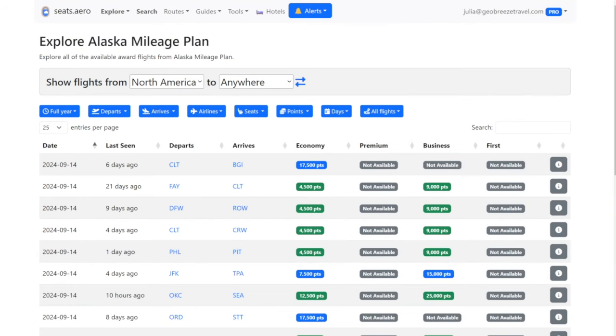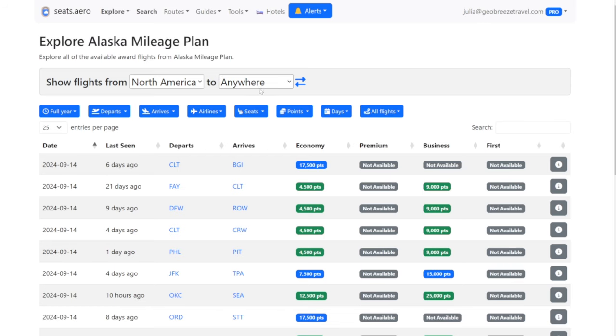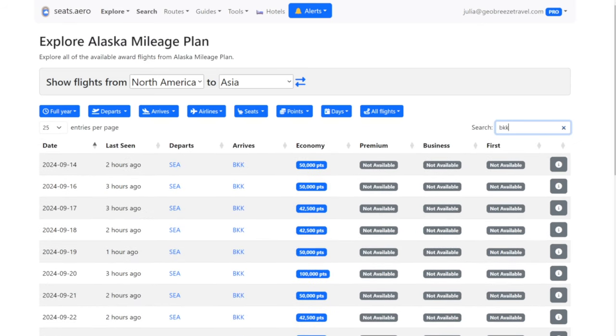Another kind of hybrid example of how I would use seats.aero is when booking flights over to Thailand with Alaska, and I'm going to show an example for how to do this with a complimentary stopover as well. So what you'll do is go to seats.aero, click explore, and select Alaska, then show flights from North America over to Asia. In the search bar, if we just search for flights over to Bangkok and sort by business class lowest, we have a couple of options from Seattle over to Bangkok.